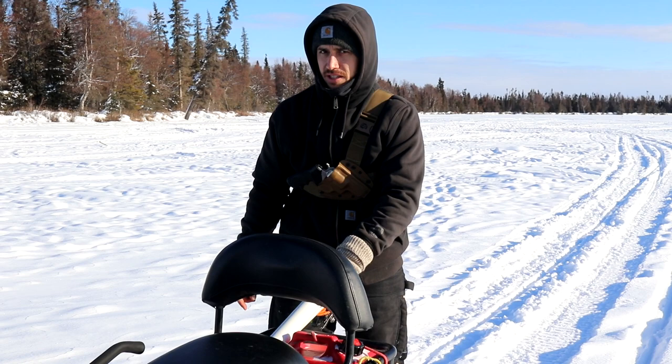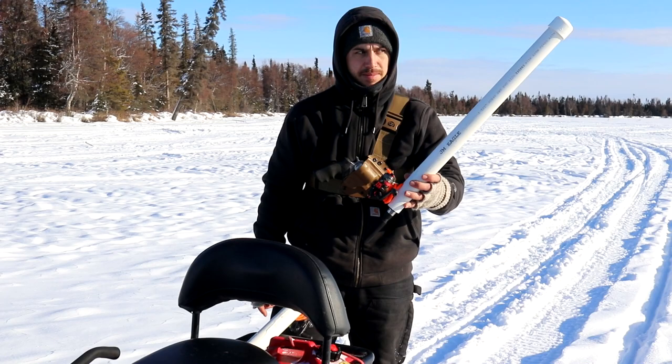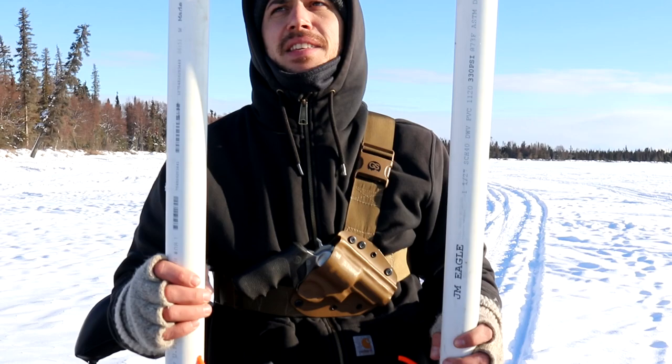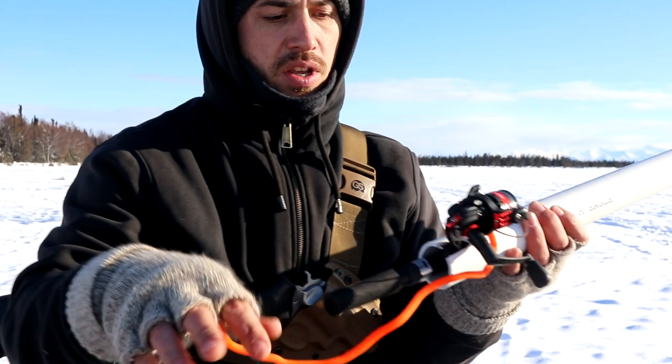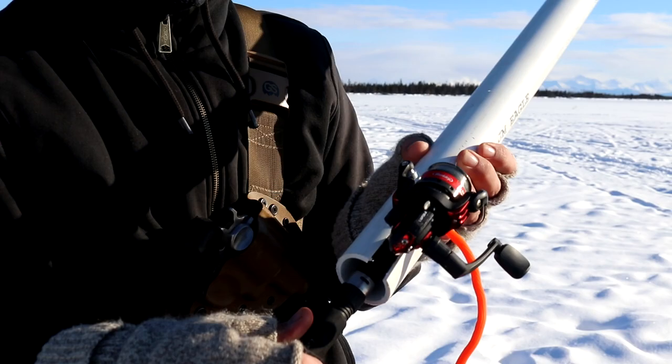But I found a video of a guy that made these awesome little rod holders. I went and bought some PVC pipe and some caps, and I think it cost me $12 to build both of these, and I got some leftover pipe at home. I had these little gear ties at home already, so I used those, and then I just drilled a hole for the gear tie and cut a little notch where the pole goes in there, and these things are like freaking solid. I just strapped them on the back of my machine.